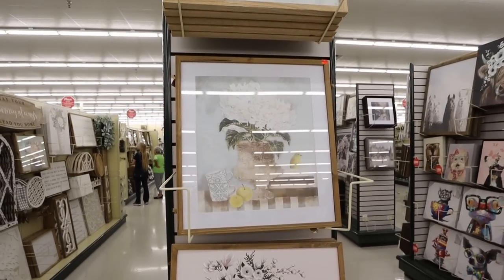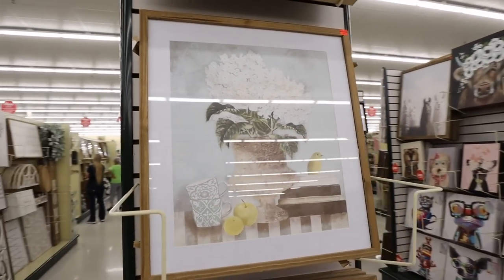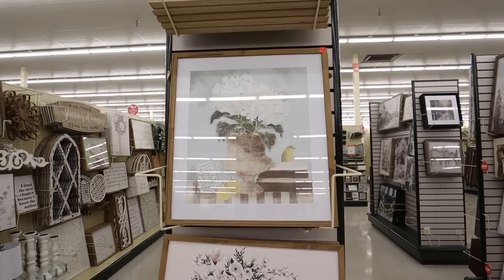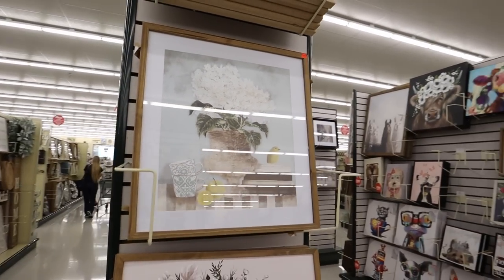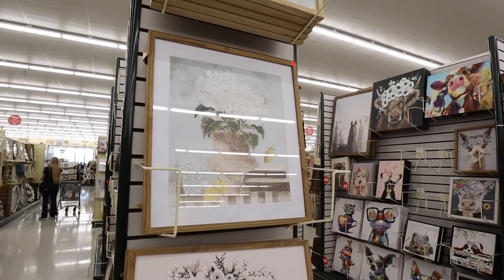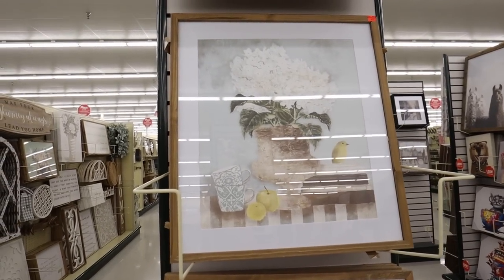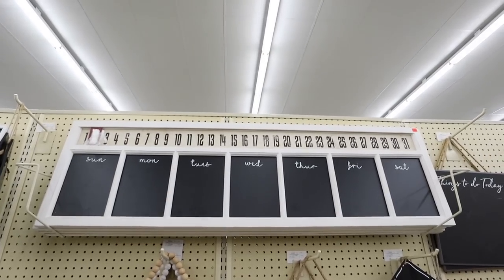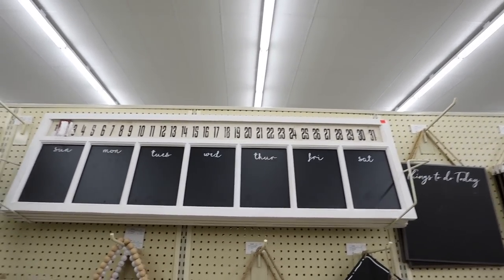I feel like this would be great if you have an empty wall in a breakfast area, by your kitchen table, maybe in a dining room, because it has the fruit and the cups. So I feel like it would be perfect for that. It doesn't have too much color, it's just enough where it's still neutral but does have some colorful pops. This is really nice if you like to do meal planning, if you have kids or a husband that constantly asks.